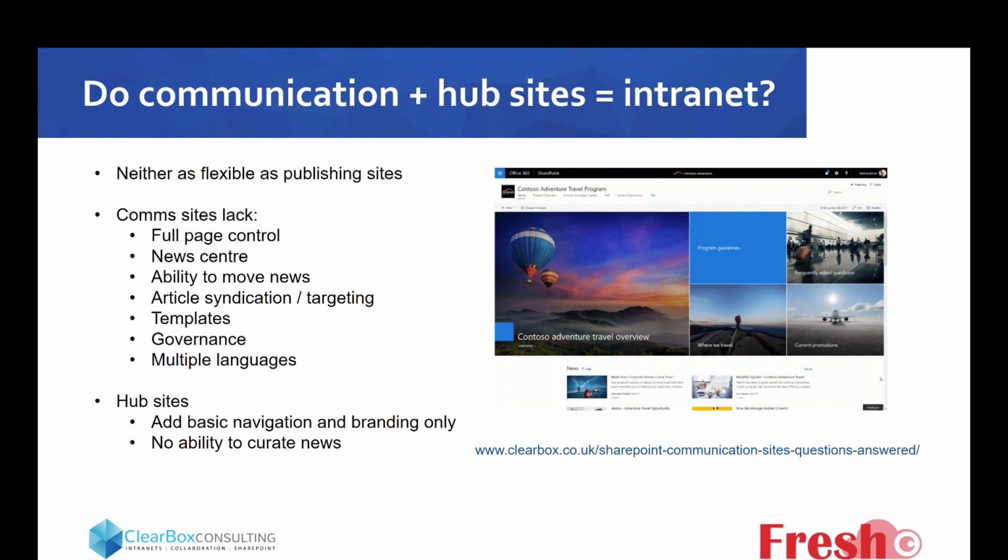So you couldn't say, for example, today we want this news story to be the hero image, tomorrow we want it to be a thumbnail story, and next week we want it to just be the text headline. There's no kind of fading away of news stories. It's much more of a manual republish.